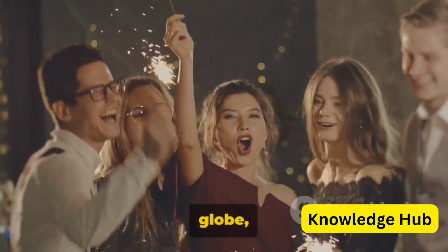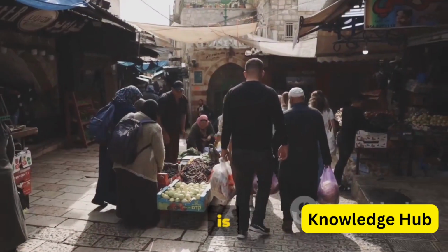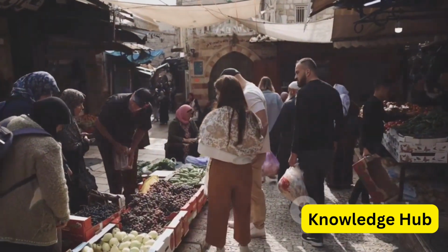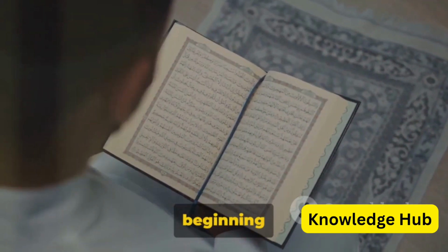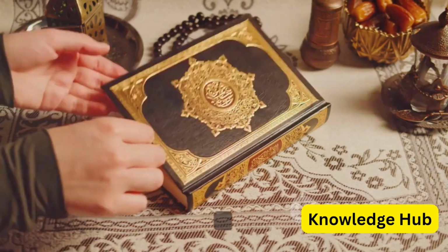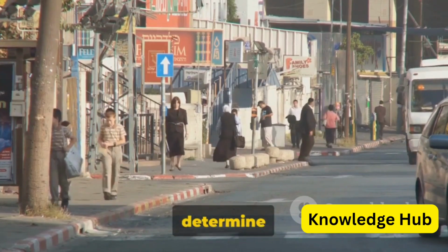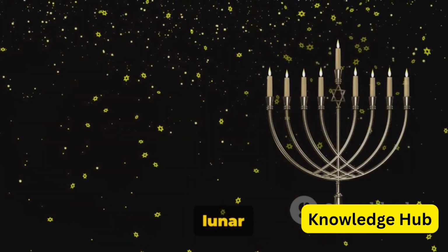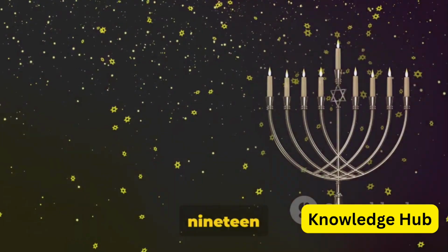Let's take a trip across the globe, starting in the Middle East with the Islamic calendar. This lunar-based system is comprised of 12 months and approximately 354 days. It's used primarily for religious purposes, with events such as Ramadan beginning and ending according to its phases. Next, we move to Israel, the homeland of the Hebrew calendar. This lunisolar calendar is used to determine Jewish holidays and ritual observances. It's a complex system that balances lunar months with a solar year through the addition of a leap month in 7 out of every 19 years.